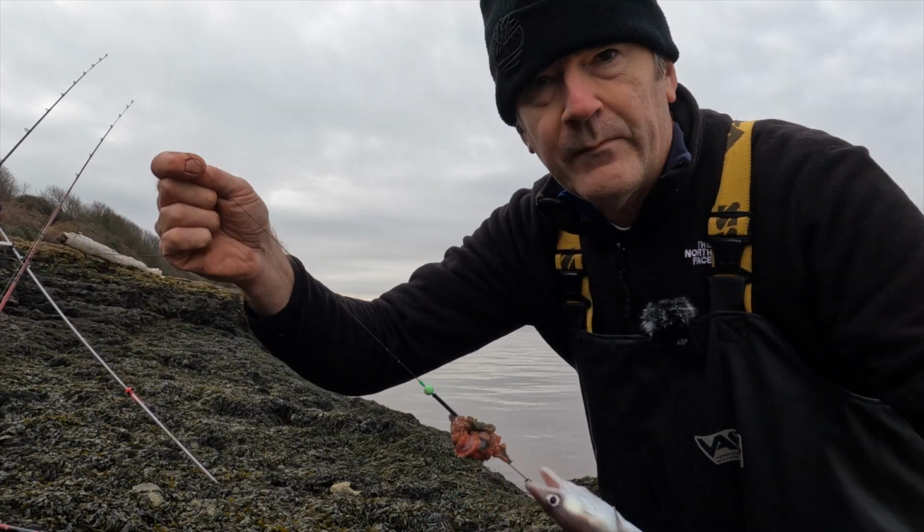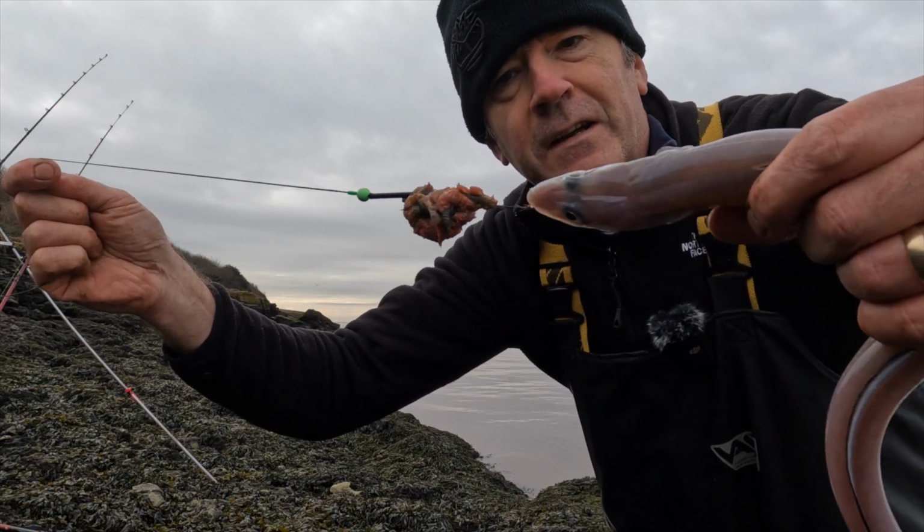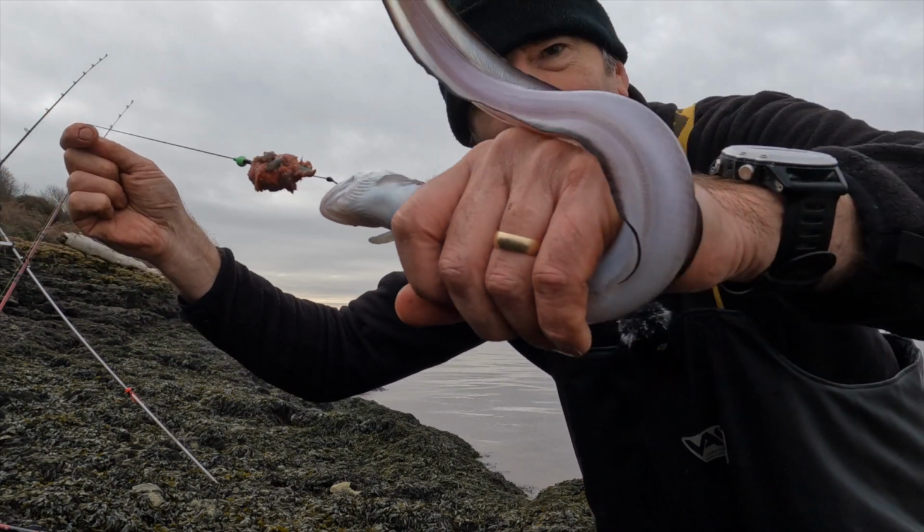Well, I thought I left these down at Chesil. It's a very, very small conger.